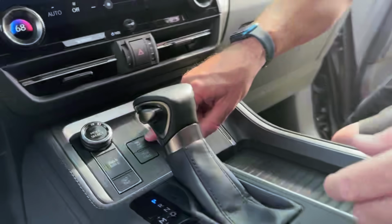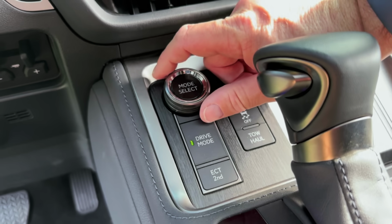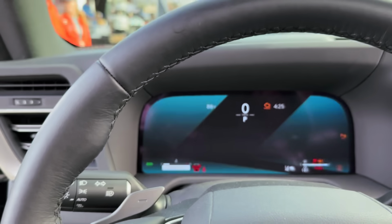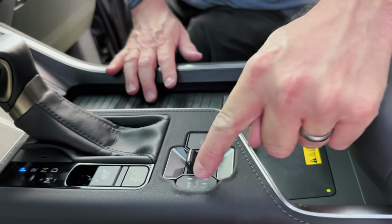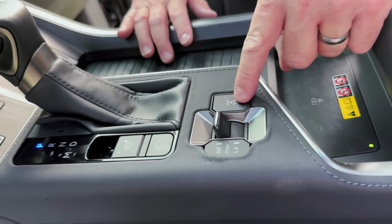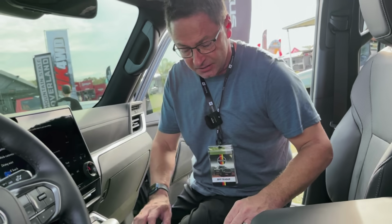Now this one right here, traction control on and off. We've got tow mode, different drive modes to select. So you'll have different things like sport mode up there, normal mode, eco mode. Now if we can come back down here, I want to show you, this is the full-time four-wheel drive. So we've got high 4, high low, and then we also have right here center locking differential. So that way the front and the back axles are going to be doing the same amount of work to get you through obstacles if you need it.